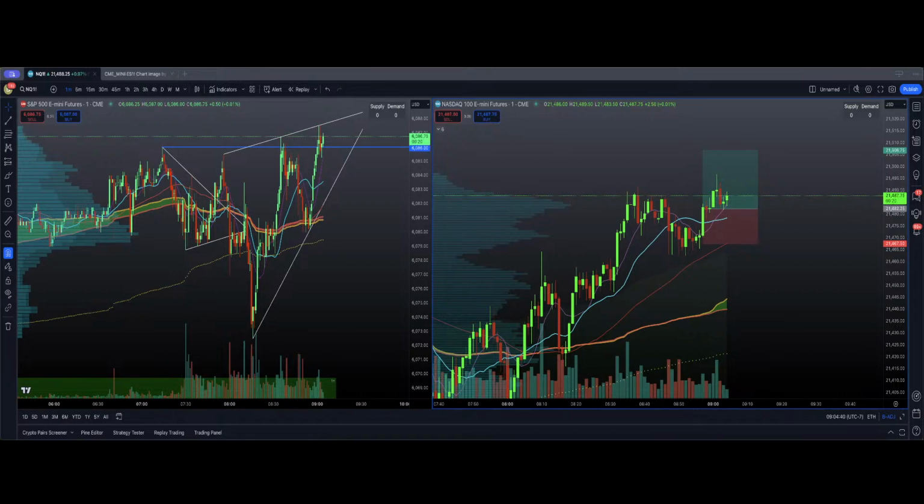It was a good entry though. I mean, couldn't have been a better entry. Very good, both these trades, very good. You guys on YouTube missed out. I did enter long trade here and I lost, so you guys missed out on one loss.